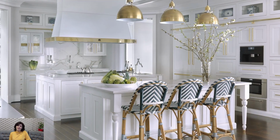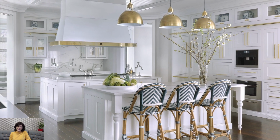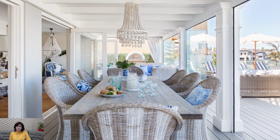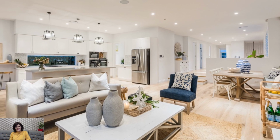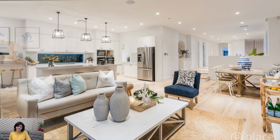Hampton-style interiors also place a strong emphasis on symmetry and balance. Classic architectural details such as wainscoting, paneling, and crown molding contribute to a sense of sophistication and timelessness. Statement lighting fixtures, often in the form of elegant chandeliers or pendant lights, serve as focal points while illuminating the space with a warm glow.